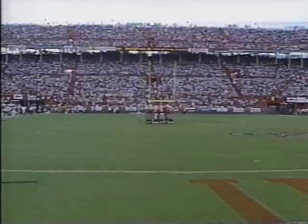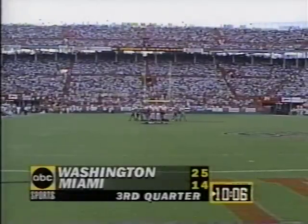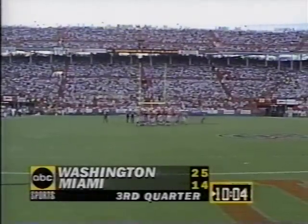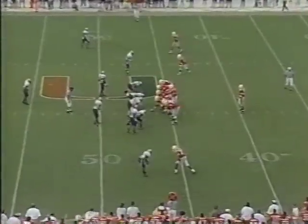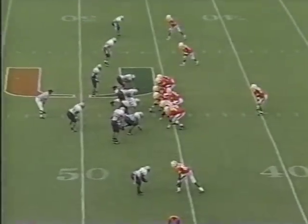That alone is a headline. 25 points, the most scored against Miami. And who knows what's going to happen to the streak now. This is a long ways from over.